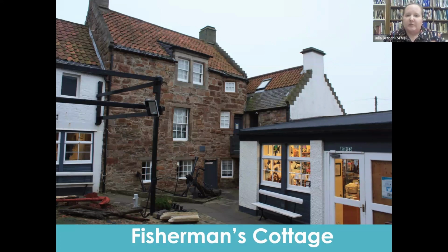So downstairs, we've got the actual living space and area. And then the upstairs is the garret or the net loft, and that's where they actually stored all their gear. So I think it's quite a nice space because people can contrast what our lives are like today and what lives were like in the past.